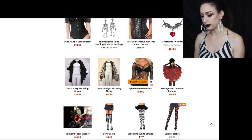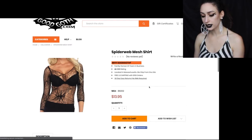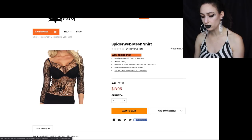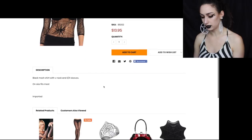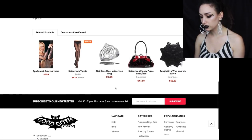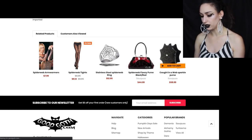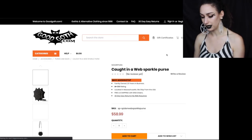Ooh, spiderweb mesh shirt. Hello? Oh, I love that it has that spider detail. That's so cute. I love this so much. I may have to get this. What is that? Spiderweb floozy purse? Why am I doing that? I'm just gonna open everything in a new tab because this is fantastic.